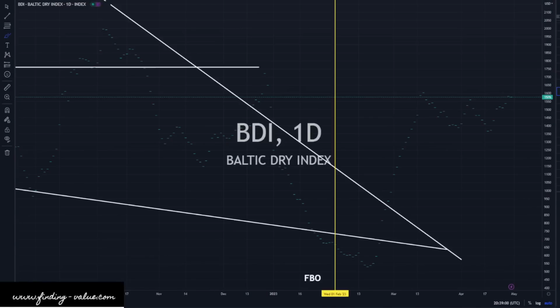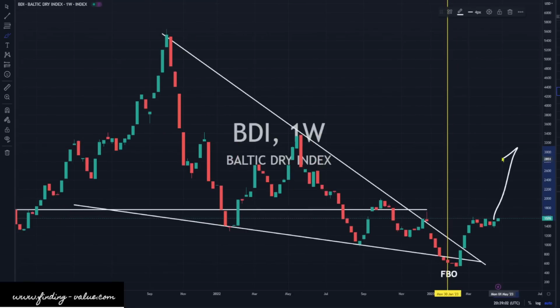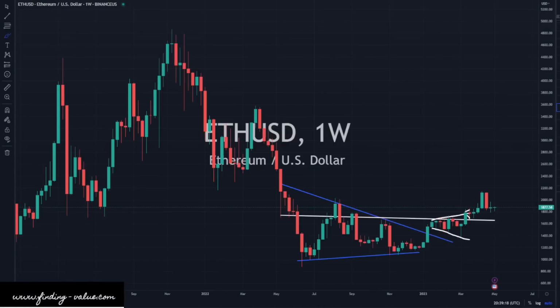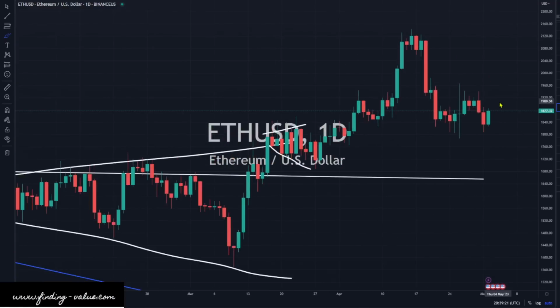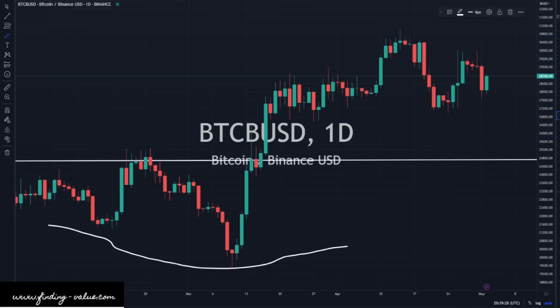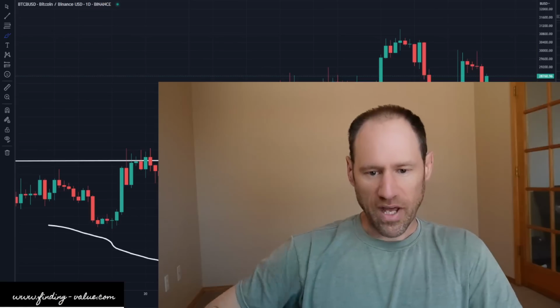Baltic Dry Index sideways today, but I'm bullish on that moving higher. Looks fantastic for a move higher. Newcastle Coal, again, I like the way this is shaping up. I think it's going to move on higher or sideways at best. Or at worst, I mean. Sideways at worst, higher at best. Ethereum also moving sideways today, up 2-point-something%, but sideways down here, basing out. Same with Bitcoin. So I still think that looks good for a grind higher for both of those to the upside. So that's what we've got for today, guys.